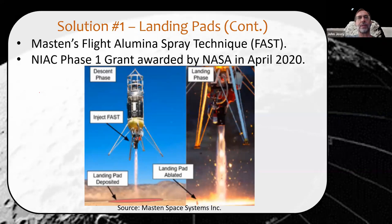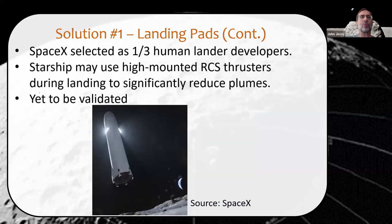This is kind of unrelated to landing pads, but it was mentioned earlier by Robert Zubrin. SpaceX is one of the three companies looking at human landers, and they're suggesting that RCS thrusters mounted way up on the lander would significantly reduce plumes. So that's great, and we haven't seen a Starship yet, so obviously it's got to be validated. But they're thinking about it. So more to come on that. So we hope they're successful.